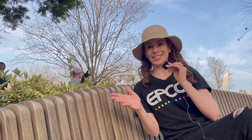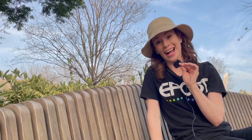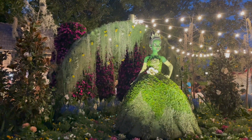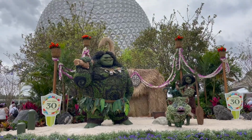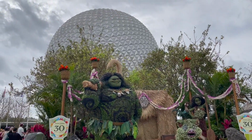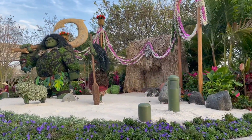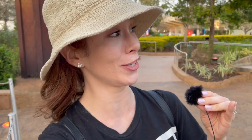One of the highlights of the festival, and I don't know how it's even possible, but Disney has outdone itself again this year because the topiaries are incredible. Moana, Maui, Pua, and Hei are making their debut at the festival for the first time ever. Can you believe that? Disney always puts the largest and most prominent topiary at the front of the park, and it's usually inspired by a recently released movie, hence Moana 2. Moana gets the spot of honor this year.